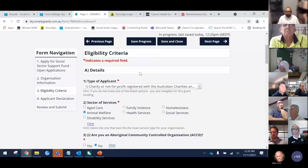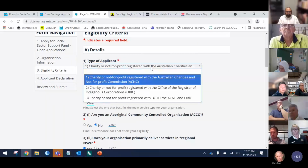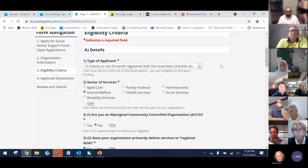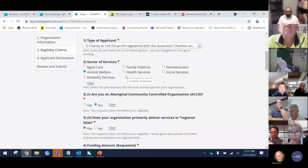Now the next page is about eligibility criteria. The first question asks you to select whether you're ACNC registered as a charity or not-for-profit, whether you're ORIC registered, which is the Office of the Registrar of Indigenous Corporations, or whether you're registered under both. And then it asks you to select the relevant sector of your services. We're asking you to select the one that best fits the main service type for your organisation. If you provide a social service, but it doesn't fit into any one of these, just select social services here.